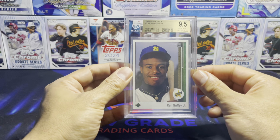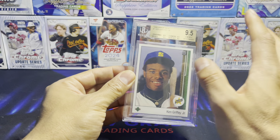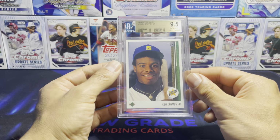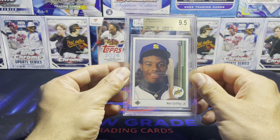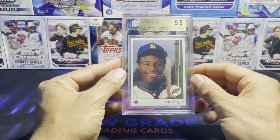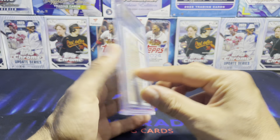So I have the true rookie. This is a true gem mint, because it's a 9.5 subgrade. So I love this card. It was a card that I always wanted as a little kid. It's still very low pop for the millions and millions of cards that are out there. It's the most graded card. So I have a 9.5 of Ken Griffey Jr.